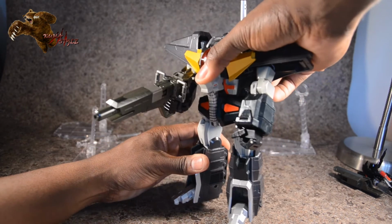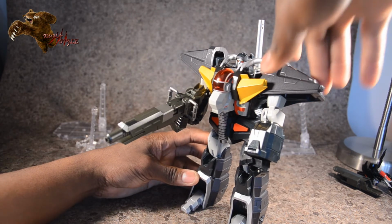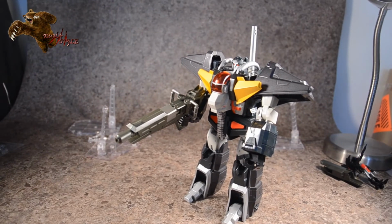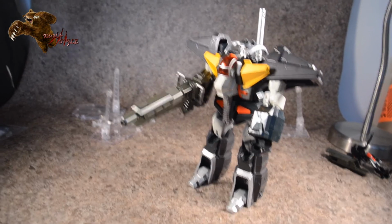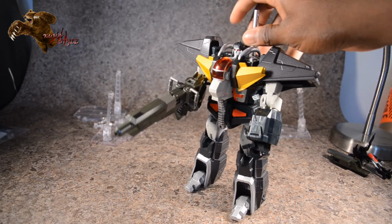Let me actually make sure his legs are fully adjusted out and everything like that. Yeah. Okay, cool. And I don't know if I went over it during the posability part, but his head does not have any articulation to it. Alright?